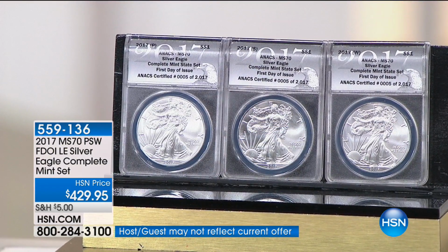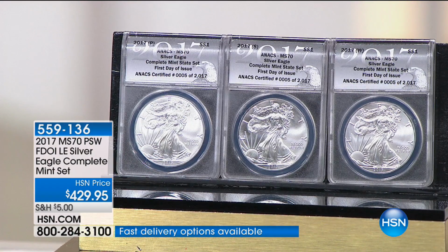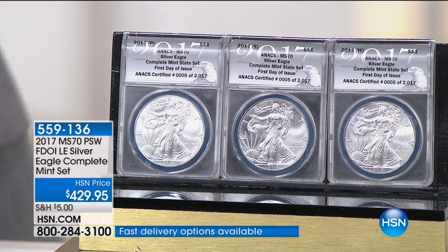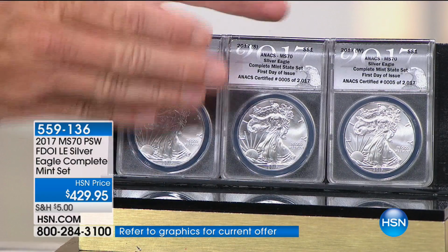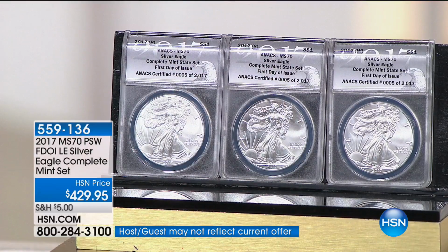I feel like one of those old-time announcers: ladies and gentlemen, boys and girls, gather round. We have a story to tell here, of intrigue, if you will. These are the coins that the United States government never wanted you to know about. They did everything in their power to keep the fact that these two coins even exist from the American collecting public.